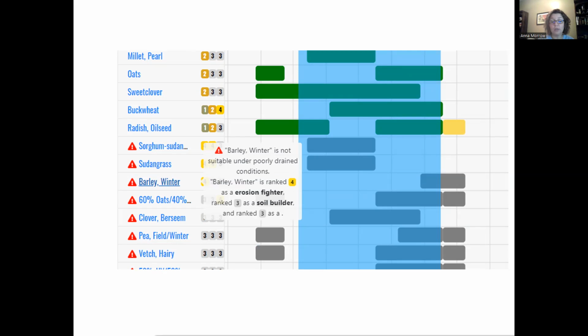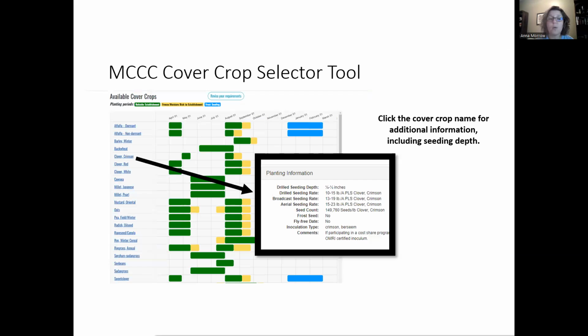If you would like to learn more about a cover crop, you'll see that list of species there. They're actually hyperlinks. All you have to do is click on any of those species names and we'll take you to an information sheet. This is a full sheet that gives you all kinds of information, which includes planting information: your seeding rates, seeding depths, any cautions, quirky things about the species. There are potential advantages, potential disadvantages, and cultural traits, all listed under those links through the tool.